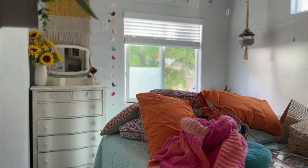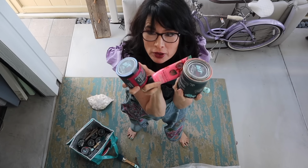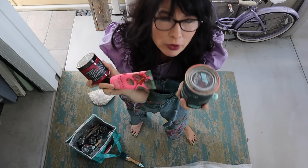My sister is complaining that her room feels very icy and very cold, and she wants to warm it up. So I'm going to blend these three colors together. But I don't want it to be too much pink. She doesn't like pink. I don't know what's wrong with her. So this is going to be a very warm, mostly coral blend.